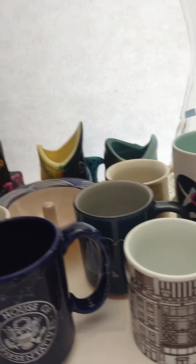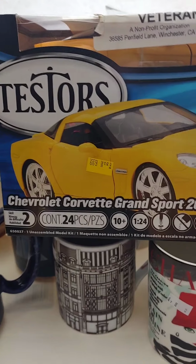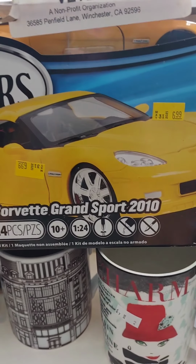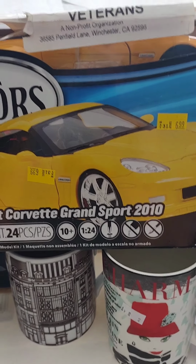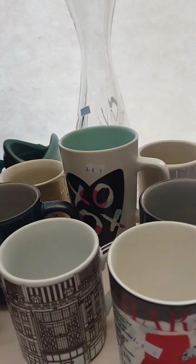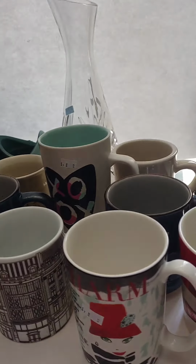And then I got this tester. Ooh, I need to move that mug before I break it. Again, it was marked $7, new in box. It's the Corvette 2010 edition. Half off, so it's $3.50. This one's only going for about $15. So again, you win some, you lose some. I'll still make a little bit off of it, so I'm not too worried about it.